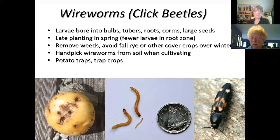So when you first do a garden out of a lawn, you will have wireworms for sure. I'm not really quite sure why you might have wireworms in new soil that you bought. But you can trap them.